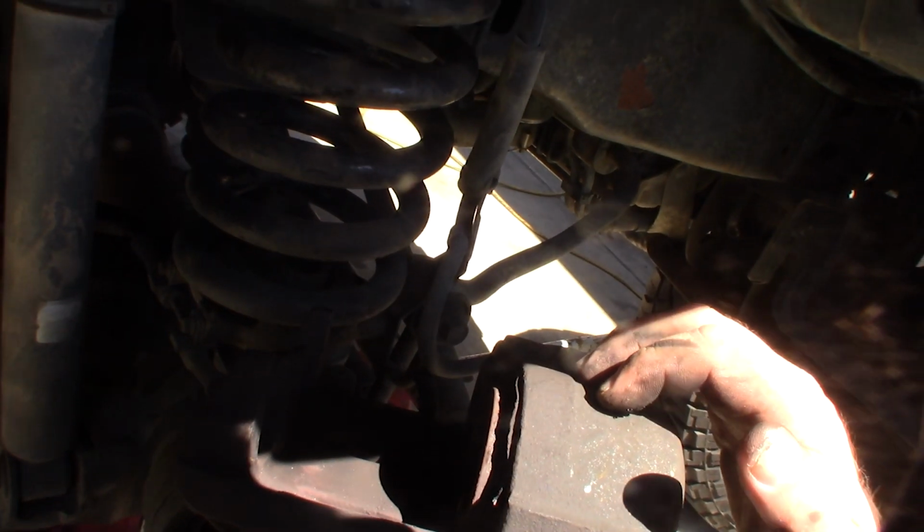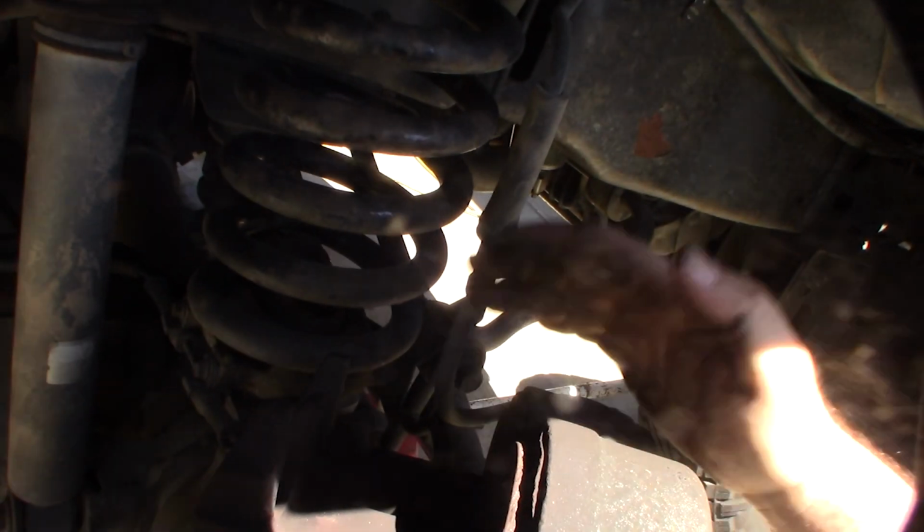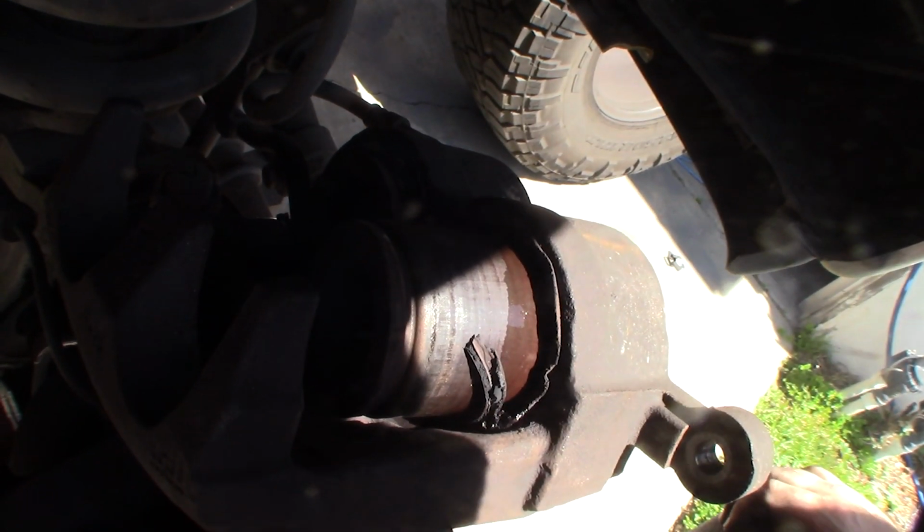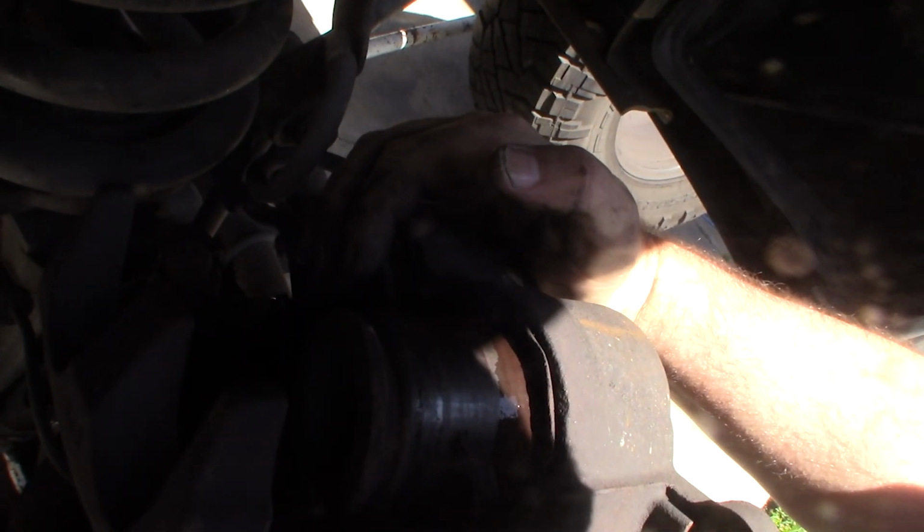So I'm thinking of maybe a piece of debris. I don't know, but it didn't seem like it was locked up. I was able to push the pistons back. So what happened here? All right, so it's pretty obvious to see which one is stuck. Usually what I do is I pump them so I can get the pistons out, but you can see this one's obviously stuck and this one pushed out.